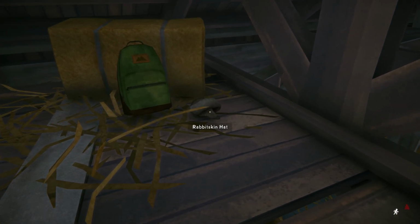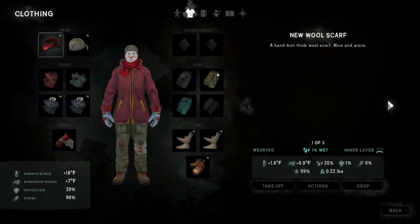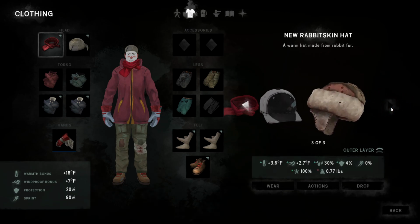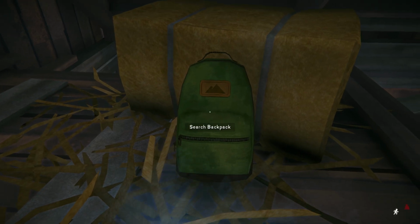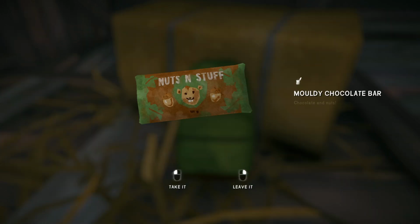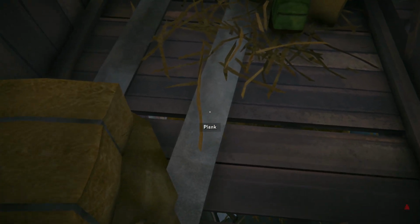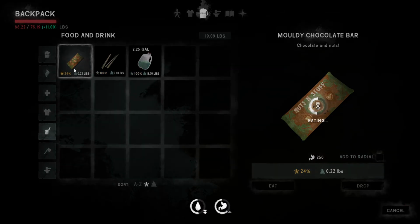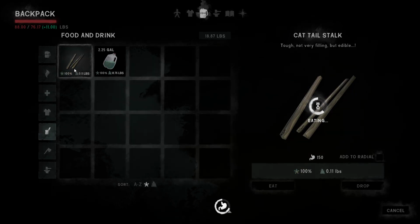Oh. Oh my god. I think I can use this. Hello? What? All right, we can only put that on the outer layer, but that is an amazing, amazing find. Rabbit skin hat. Moldy chocolate bar. I'll take it. I would prefer the moldy part not be there, but you know. Not gonna complain about it. Let me go ahead and eat that before its condition drops any lower for risk management reasons.